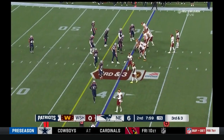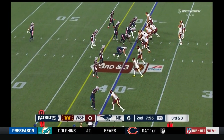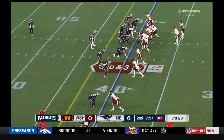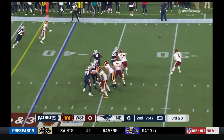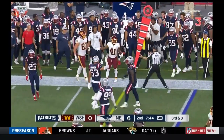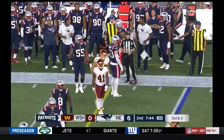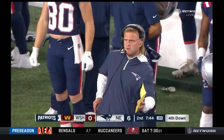Got a 3rd down and 3 for Washington, trailing the Patriots 6-0 midway through the second. Heineke in relief of Fitzpatrick takes the snap. Throws it to the sideline. Grab is made wide at the 1st down marker. McKissick made the grab. It was Uche that made the tackle here at the end.